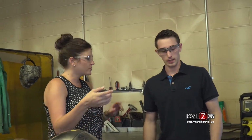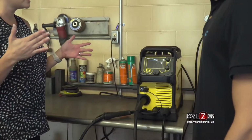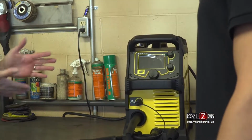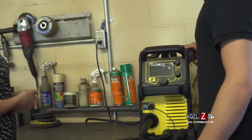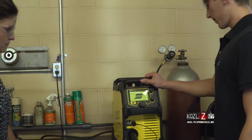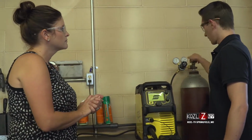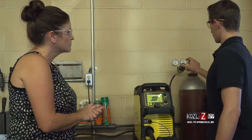Okay, so we've got a machine right here behind us. Take us through the setup and what you're going to be teaching potential customers. Okay, so your power button is on the back. It's already plugged in. It'll boot up, and while that's doing that, you always want to make sure you got your gas connected and turned on and adjusted properly.